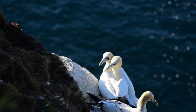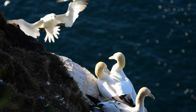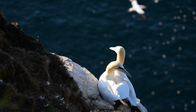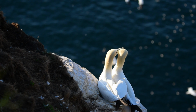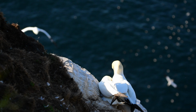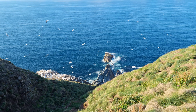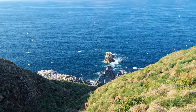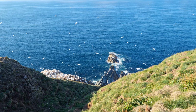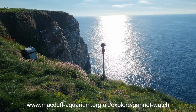Over 200,000 pairs of gannets nest around the UK's coastline, which is around 60 to 70% of the world's gannet population. Keep your eyes peeled, as there's also a chance of spotting whales and dolphins, and plenty of other seabirds too. RSPB's web camera there.